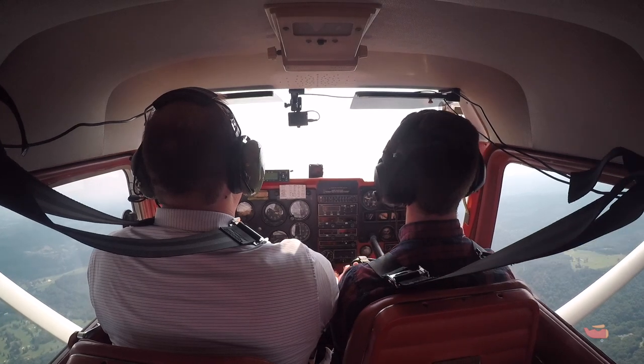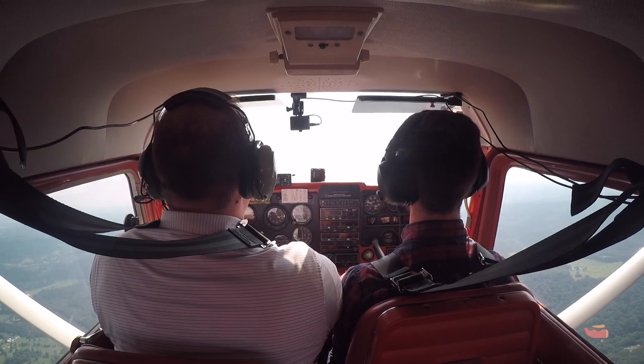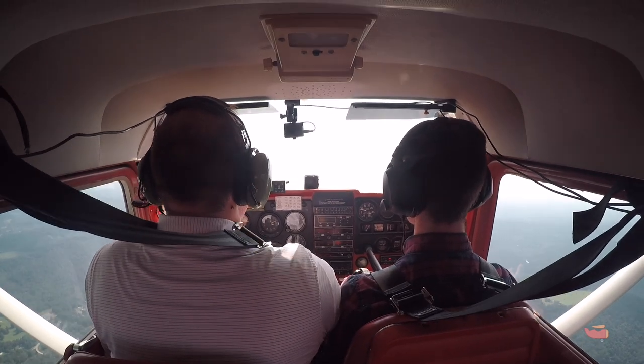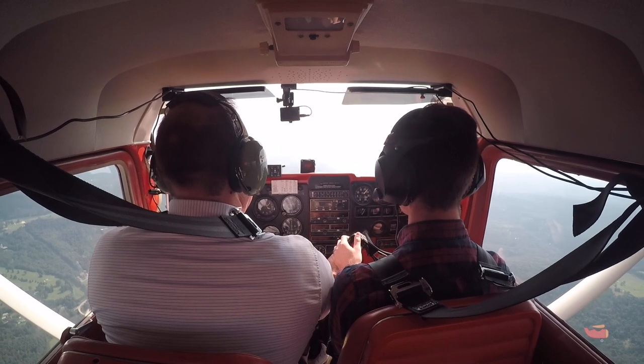Keep the stacks right off our nose, wings level. Stacks with the feet, and wings level with the horizon. There you go. Stall horn. Keep pulling. Here it comes. There it is. Power to full. Carb heat off. Flaps to 20. And then pitch for the horizon.